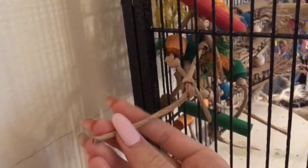And then next to that we have a platform perch. This allows them to lay their feet flat if they ever feel tired, and Ducky does use this quite often as well. And then right above it is this toy. It's got little leather and wooden blocks for her to chew on, which she doesn't use this one very much, but it looks fun.